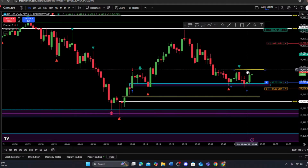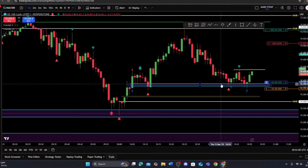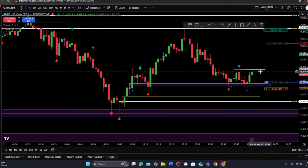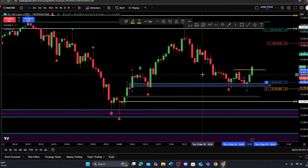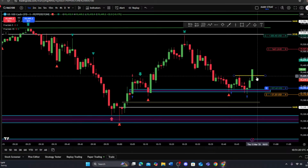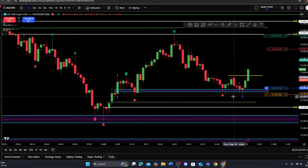Hopefully we get a good push out of here. That was a failure. That's a weak high at the moment because we failed to break that low. Wicks don't count as breaks for me, so that is a weak high. It's a good sign there. We could get a push. That's what we like to see.